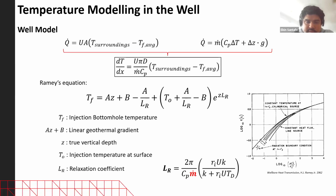But we can simplify the model in order to make an approximation in a steady state. The relaxation coefficient is primarily a function of the overall heat transfer coefficient and mass flow rate. So in this particular equation, Cp is the specific heat of the injected or produced fluid, and M is the mass flow rate that usually comes from the reservoir models or the geothermal reservoir models. K will represent the thermal conductivity of the formation, and Td is the dimensionless temperature function as a logarithmic expression.